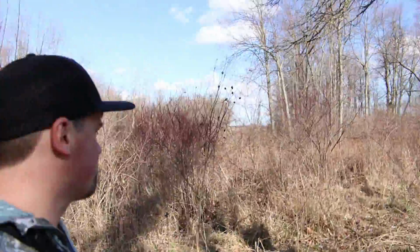Now, right here, back behind me, is the beginning of this bedding area that I've never really hunted too close to, but I think I should. Like I said, there's so much wet, swampy stuff over here. I don't think they're bedding. It's just too wet most of the year. So this section over here is a little bit of high ground on the edge of that swamp, and I've kind of left it alone over the years, but I think that's been a mistake. So I'm gonna walk around there a little bit and check it out.